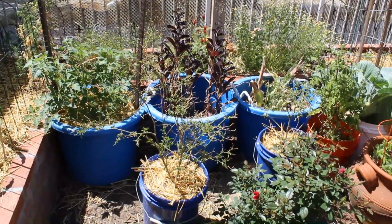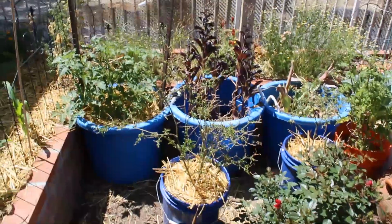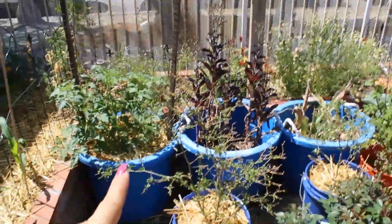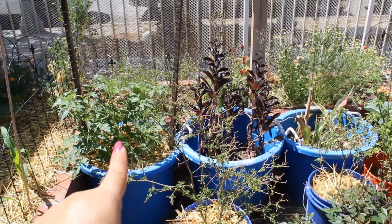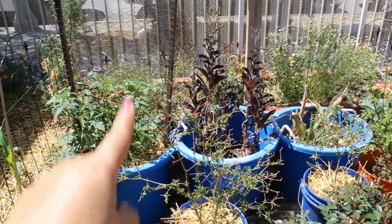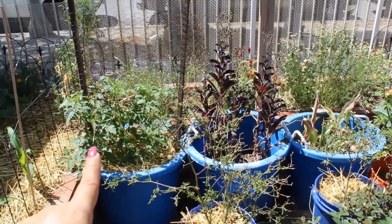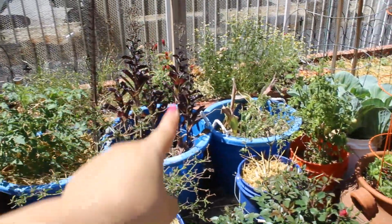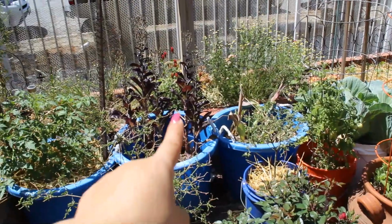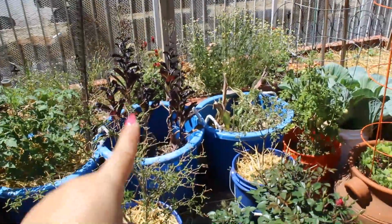And here is a variety of anything and everything. So in this bucket I have volunteer tomato plants that came up. There was at least 100 little seedlings there. I took them all out and I left 3 or 4, I believe, in this bucket. In this one I have lettuce that I let go to seed, so I'm waiting on the seeds.